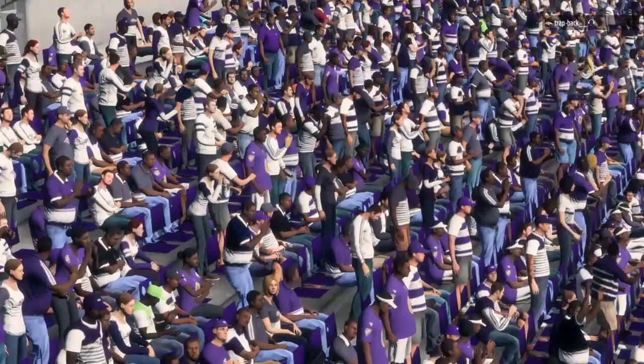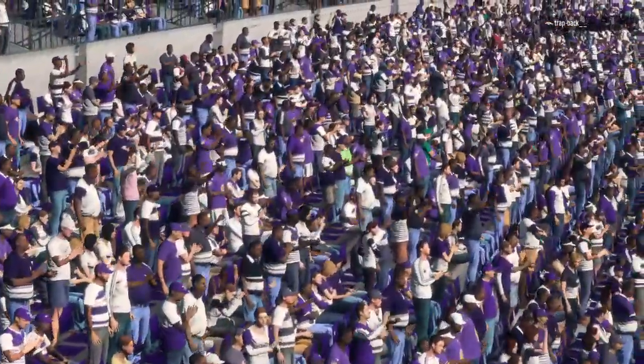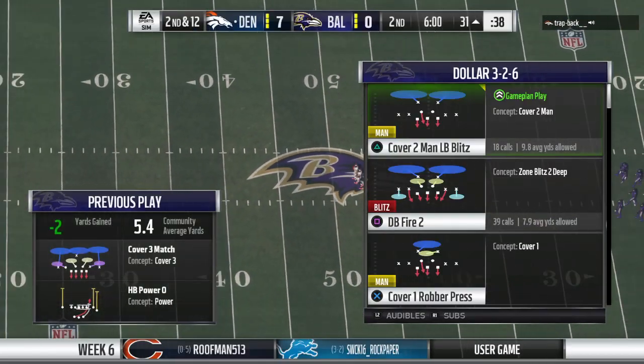Back alongside Charles Davis, I'm Brandon Gaudin. It's Bronco football to begin quarter number 2, but they face a second and long to start things out.